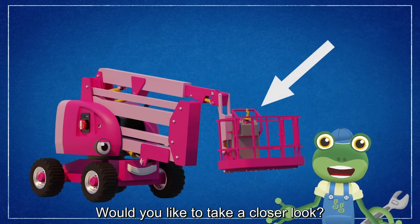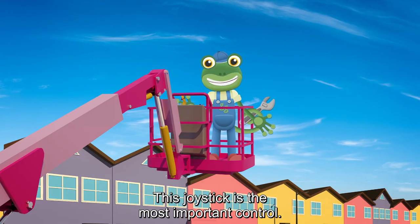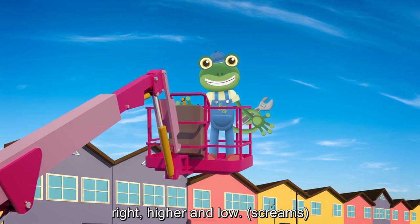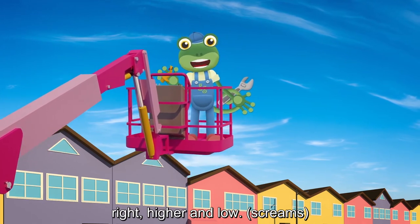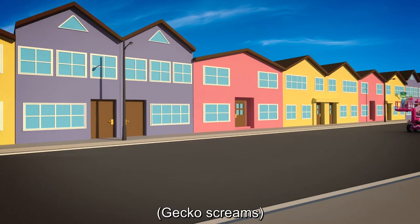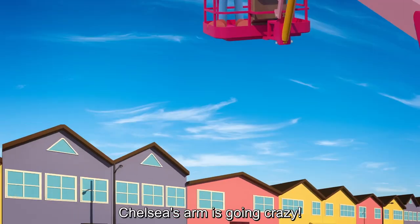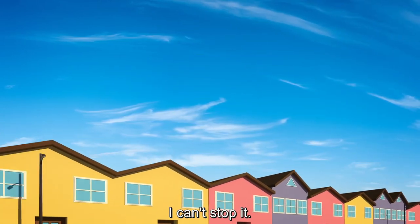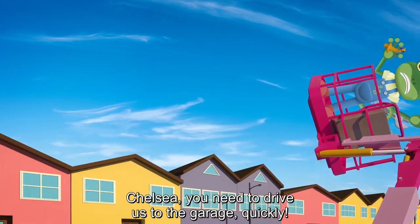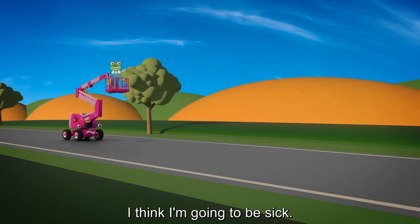Would you like to take a closer look? This joystick is the most important control. I can move the basket left, right, higher, and lower. Help! Help! Chelsea's arm is going crazy! I can't stop it! Chelsea, you need to drive us to the garage. Quickly! I think I'm going to be sick.